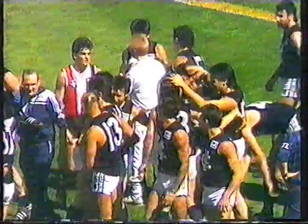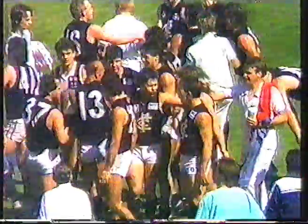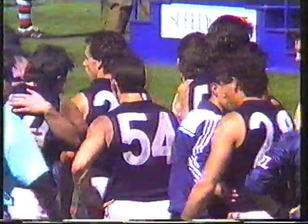Didn't convert as well as he should have. There's Gary Colling, the coach of the St Kilda side and a former top player himself for St Kilda. And he'd be a disappointed man. But you can't take anything away from this Carlton side. They really are a very professional side.